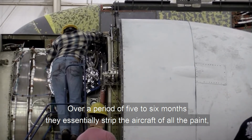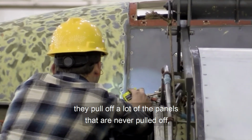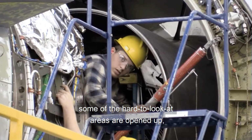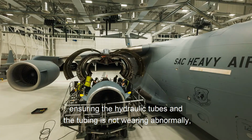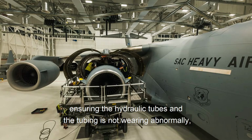Over a period of 5 to 6 months, they essentially strip the aircraft of all the paint. They pull off a lot of the panels that are never pulled off. Some of the hard look-at areas are opened up, and they're looking for chafing wires, ensuring the hydraulic tubes and the tubing is not wearing abnormally.